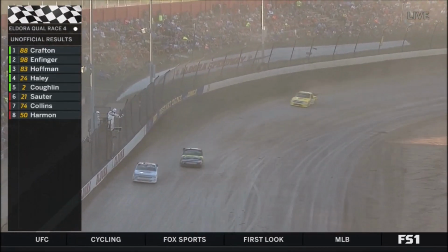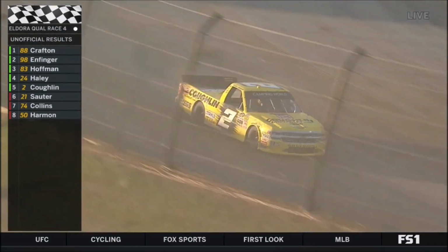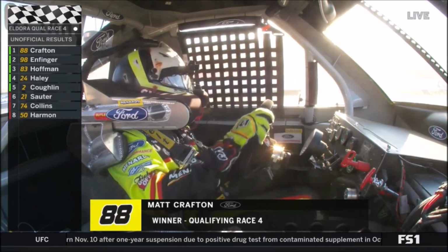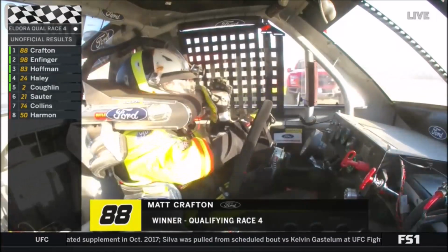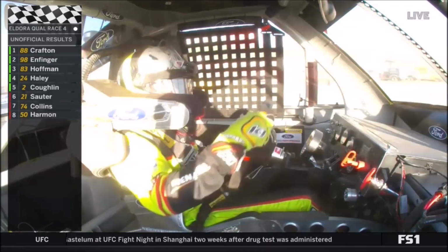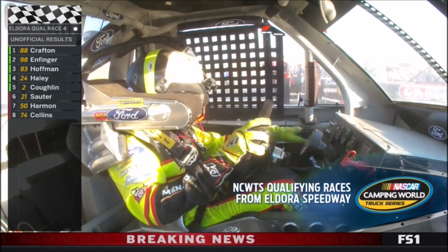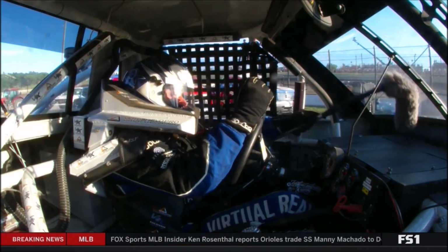Well, that was a race we could finally catch our breath in. They weren't 3 and 4 wide, bumping into each other, so Crafton did a nice job of stringing them out. Cody Coughlin got the final transfer spot. That means Johnny Sauter will go through the last chance qualifier. So a couple of our championship contenders and favorites, Sauter and Noah Gragson, both going to go through the last chance qualifier tonight. Yeah, and remember, Coughlin hit the wall qualifying, so he recovered nicely to get a top 5 finish here. Matt Crafton adds his name to the list of qualifying race winners.